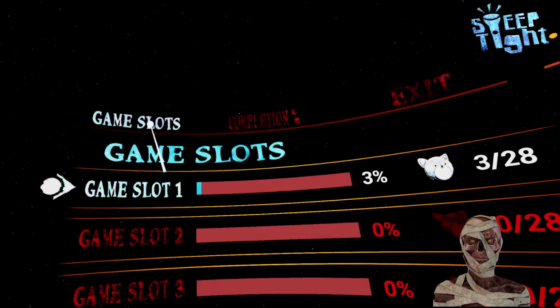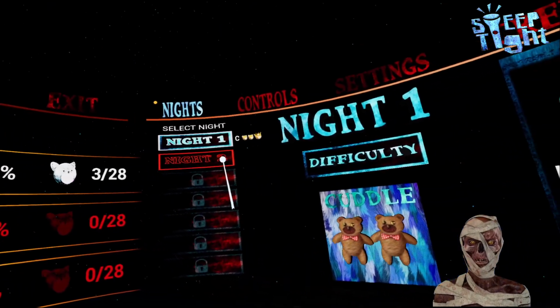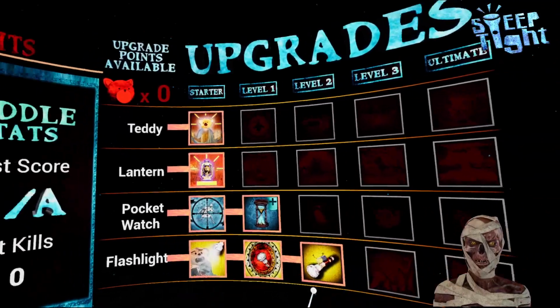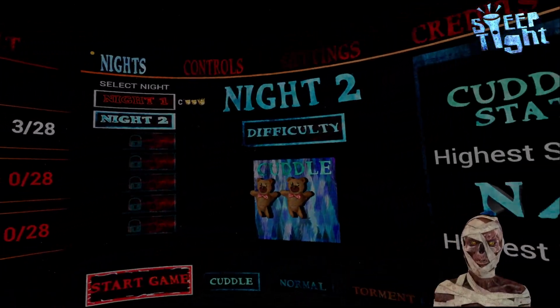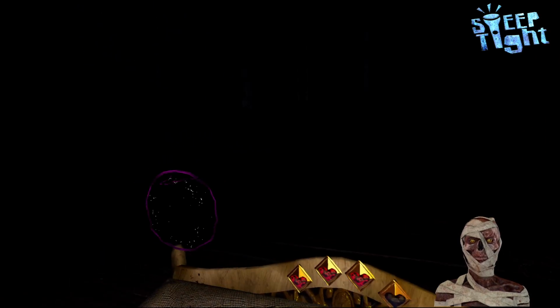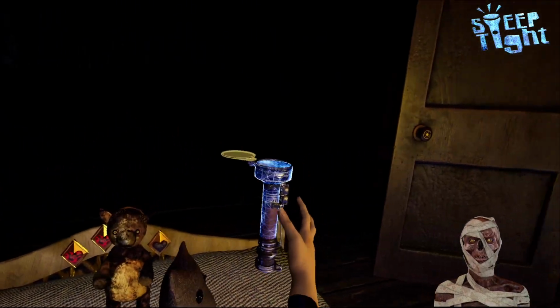So, let's go. Game slots. Night 2. Alright, I'm pretty happy with this. So let's try it. Ooh. Facing a new monster tonight.